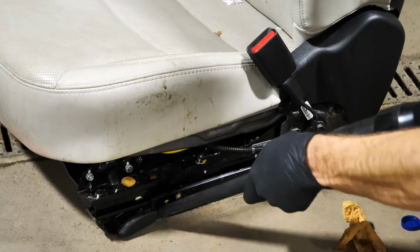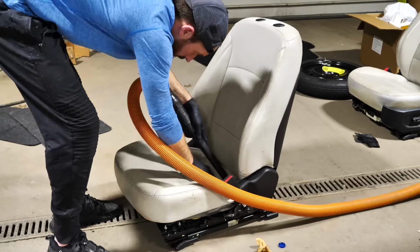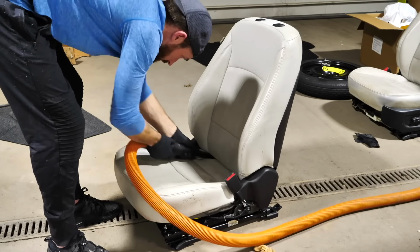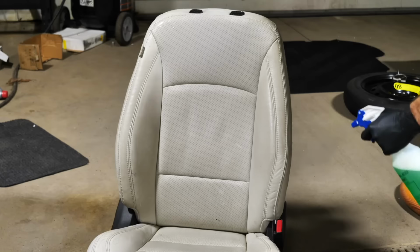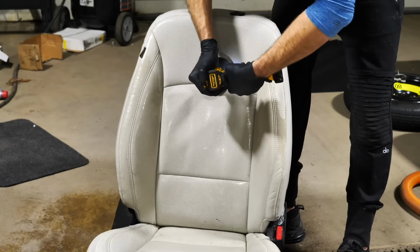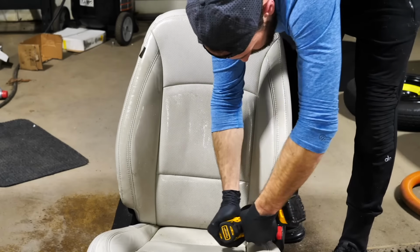Now, because these seats are so filthy, I'm going to be using an all-purpose cleaner diluted with water, and then using my soft drill brush to agitate the seat itself and get into all those different seams and perforations. But these seats were definitely not tan, they were a pure white, and after cleaning them, they really did start shining and really turned out to look amazing at the very end.